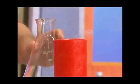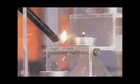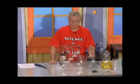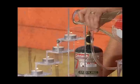All right, so let's move over here where I have several other candles on a set of steps. And I'm going to light these candles, starting at the top. How many candles do I have here? All right, I have these candles, and I have a bigger flask here that I had put some dry ice in before, so it's filled with the invisible gas, carbon dioxide, and we know carbon dioxide gas does not, what, support combustion. So let's see if I can pour this down and what happens to the candles.